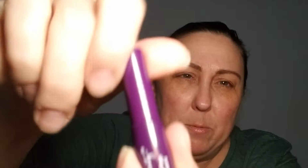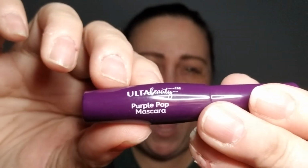Oh, this is why I bought it. That's right. I'm pretty sure I've said in videos in the past, I don't have any mascara on, and I'm probably going to go and put some on. But I really love colored mascara, and they're very hard to find. They're starting to get easier to find. I guess I'm not the only one who's wanting. But this one is Purple Pop. I'm so happy. I love purple. Oh my gosh, y'all. Look at that. It's really purple.